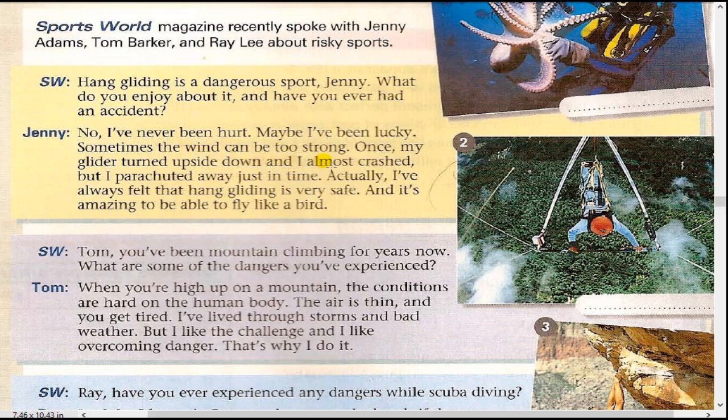Sometimes the wind can be too strong. The wind sometimes is too strong. There is a storm. So the wind is strong. And one time, the glider turned upside down. She couldn't control her aircraft. She was about to hit something. She almost crashed. But she parachuted just in time. Why does Jenny like to have such a risky sport? Why does Jenny practice this dangerous sport? Because it's amazing to be able to fly like a bird. It's wonderful to fly like a bird.